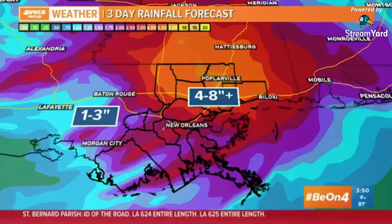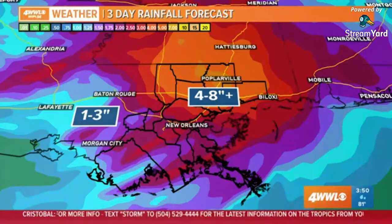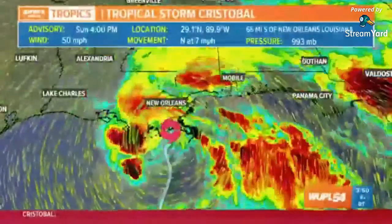And once again, we are expecting maybe the center of that is closer to Plaquemines Parish. Wouldn't be surprised. It'll be interesting to see what they think. But forward movement is now 7 miles per hour to the north, so it is still moving with more of a northerly component. It'll update here in just a moment. There it is. All right.